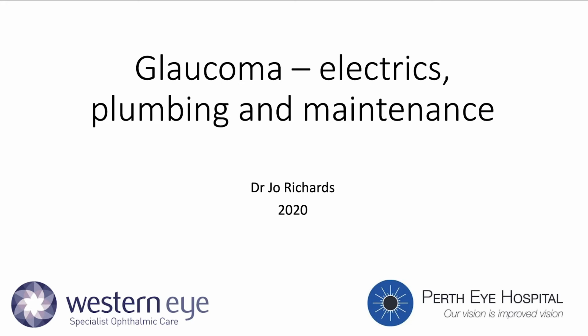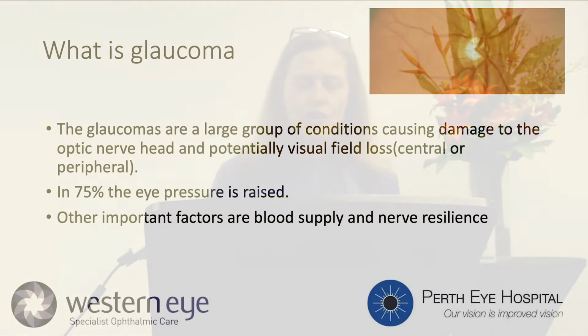Gaela has very kindly got together a big list of questions for me, and so I have a feeling about what people want to know about glaucoma. I realized that it's all to do with the electrics, plumbing and maintenance of the eye, so that's what I'm going to talk about today. So I'm going to start with what is glaucoma.